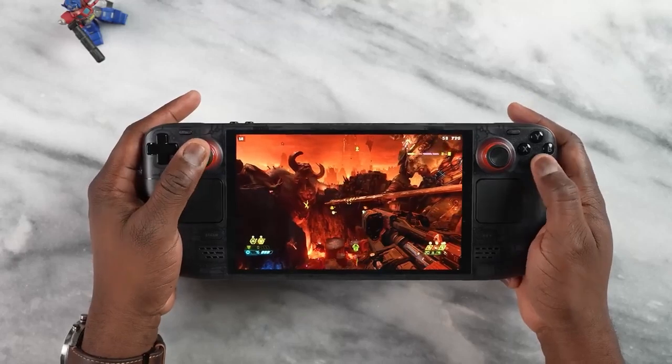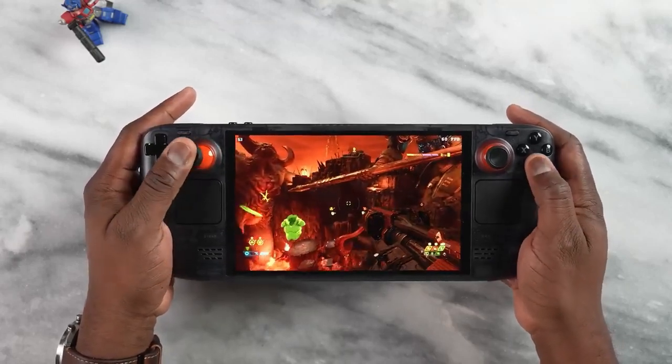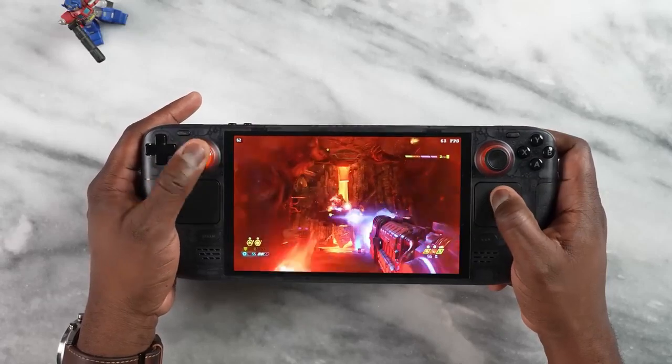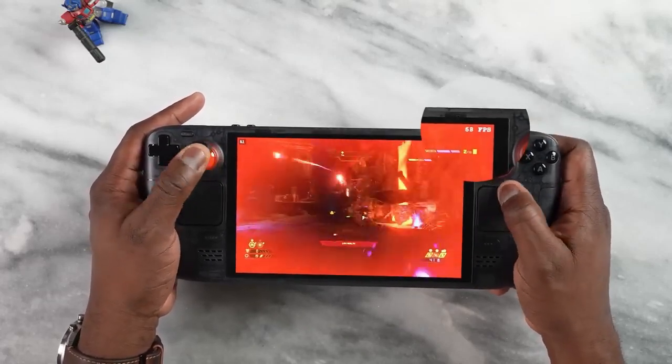Now, the final game, of course, was Doom Eternal, where we're able to get some interesting frame rates here on the brand new Steam Deck OLED, which also has a 90 hertz display, so it's an improvement from the 60 hertz. It ran at 90 frames per second for the Steam Deck OLED at low settings, 720p.